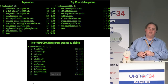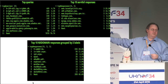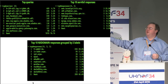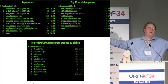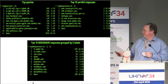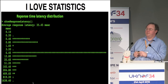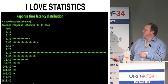This is nice. This is the live traffic inspection. I promise you, if you deploy dnsdist and you issue these commands, it's a bit clickbaity, you'll be amazed what you'll find. You find old users that are still on your stuff. You'll find domain names that you thought you had phased out 5 years ago. It's a lot of fun to do this, and it never disappoints. And it's live, so it moves. It's cool. I love statistics. This is the response time latency distribution. This is some real nice ASCII art.